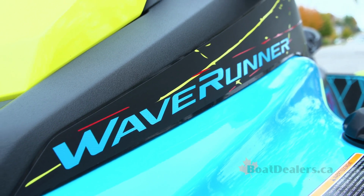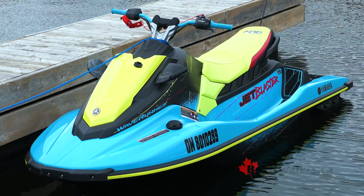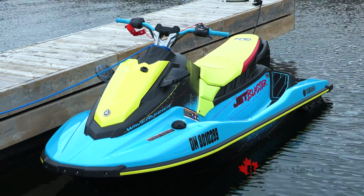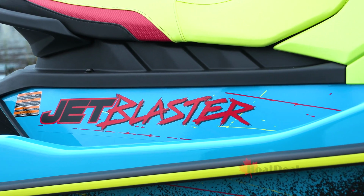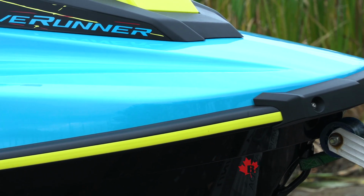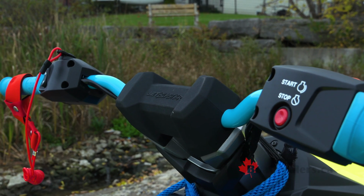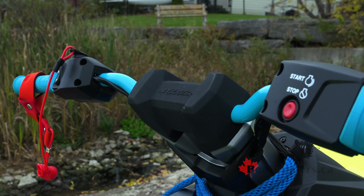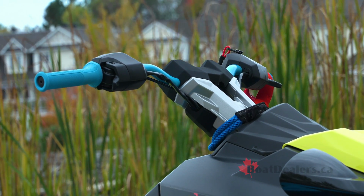Right off the bat, you can see this is one bold-looking watercraft. Yamaha calls this color scheme cyan lime yellow. Say what? Designed for more playful freestyle riding, the JetBlaster has a few new features not found on any other Yamaha watercraft. First of all, check out these lightweight raised handlebars. Yamaha tells us they are wider than the standard bars, allowing more leverage. And these new performance grips are designed to reduce slippage.